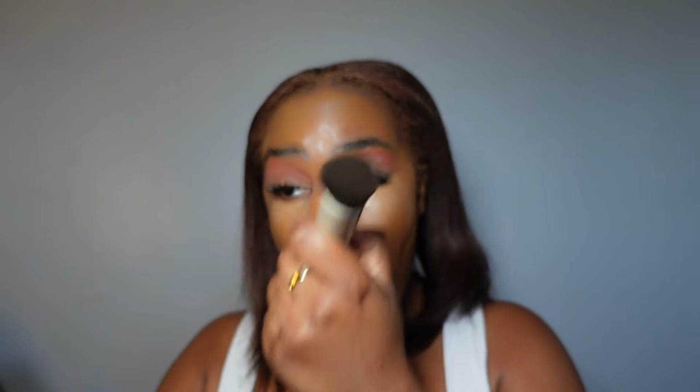I'll just do what's meant for me, you know. If I'm not meant for a caked face, I'm just not meant for a caked face. And this is the base.